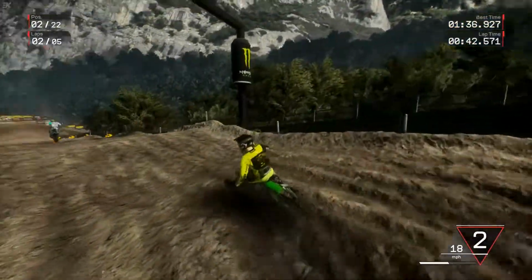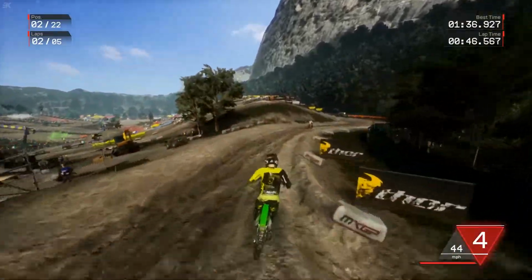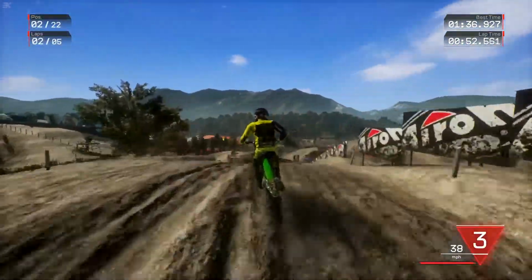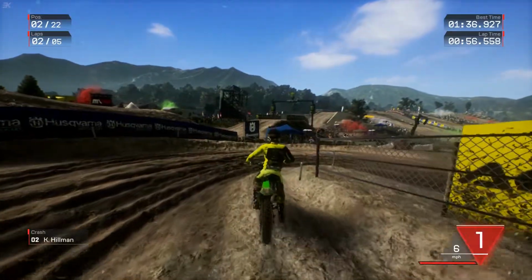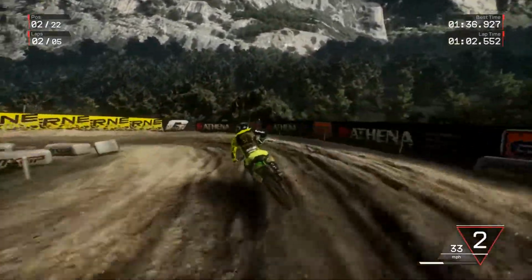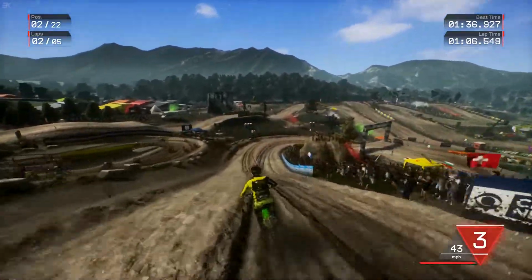That's a bit slow into the hairpin. A good set of mounds. There seems to be the Hammer's saving grace around it. Oh, he's down though. Goldenhoff is down again as well from 6th. Just not the Dutchman's race after a superb opening one.